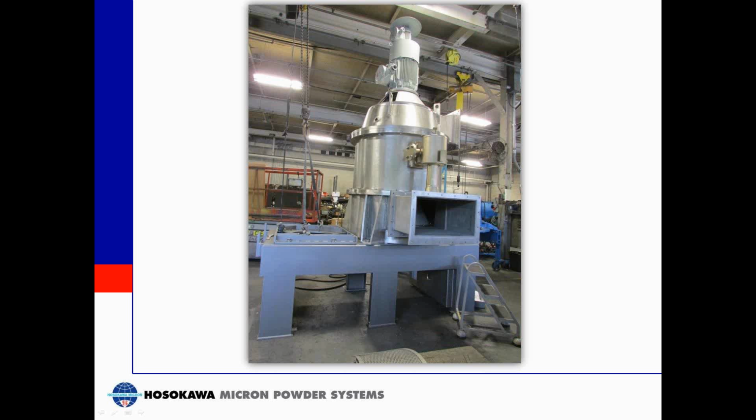Okay. Next question. How much material do I need to provide for a test on an EACM2 or the Micron Separator air classifier? Well, based upon the anticipated throughputs that we foresee with the pilot size EACM 10, we probably are looking for about a half a ton to a ton of material for trials.